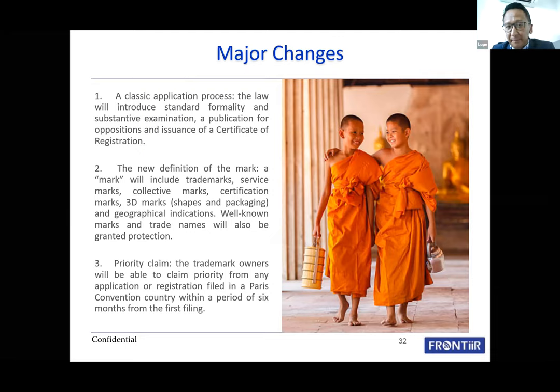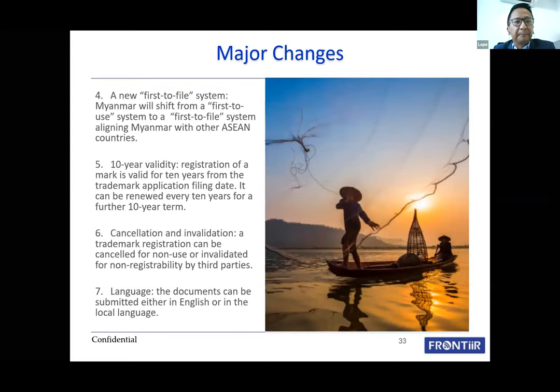The priority claim: trademark owners will be able to claim priority from any application or registration filed in a Paris Convention country within a period of 6 months from the first filing. A first-to-file system, which is a shift from the first-to-use system. A 10-year validity, and cancellation and invalidation. A trademark registration can be canceled for non-use or invalidated for non-registrability by third parties, which is actually not an option in the current system. And of course, the language: documents can be submitted in either English or the Myanmar language.